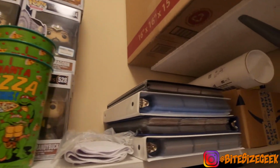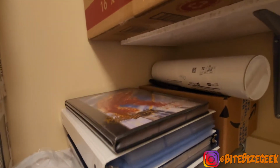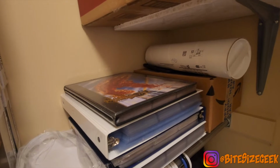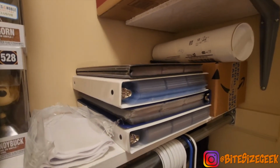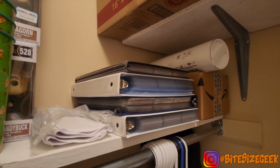These are a lot of my Marvel trading cards. I think I'm going to do a separate video to show y'all all of the card sets that I have and everything. I didn't know that some of my sets are actually worth a decent amount of money if I were to get them graded.